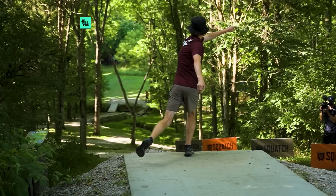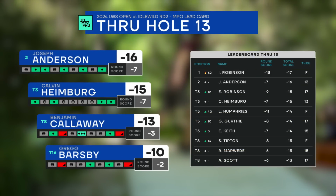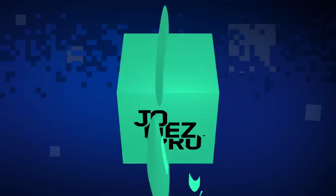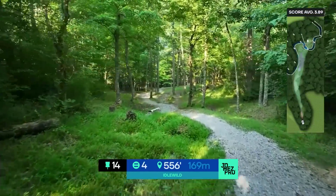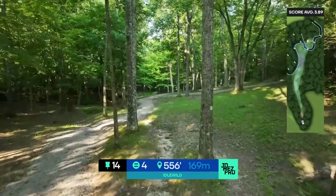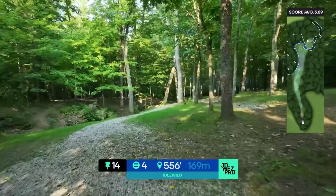Oh, look at that shot. Man, look how controlled that is. There's just nothing extra at all. Everything is going into the shot, and now he is 1 back of the lead. And look at that, Brother Robinson is 2 back. Could we have a repeat of last week with the Robinson brothers on the lead card in the final round again? Wouldn't that be cool? That would be super cool.